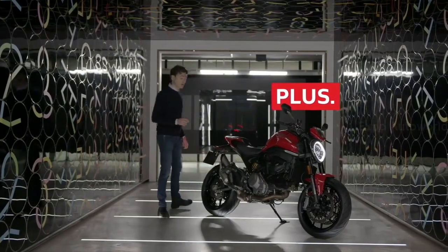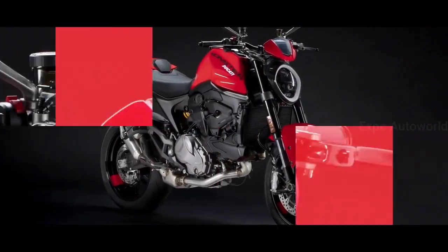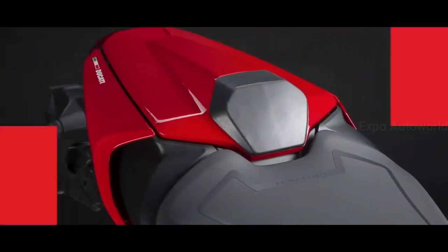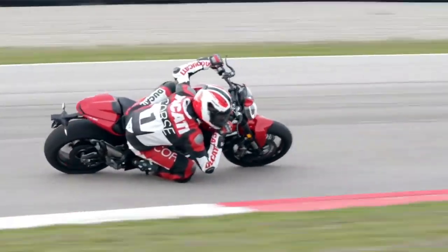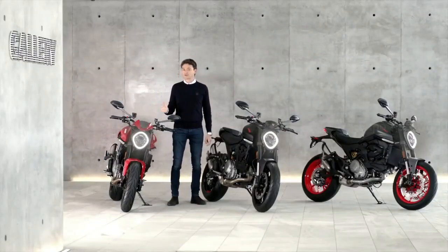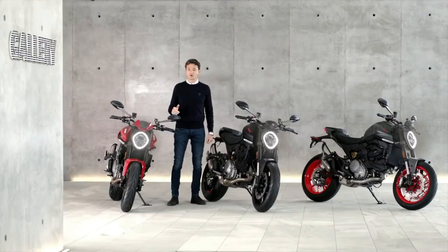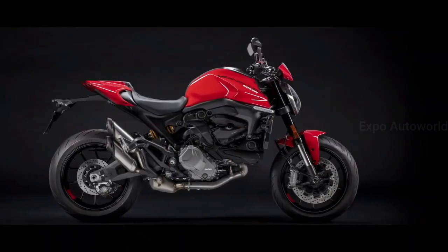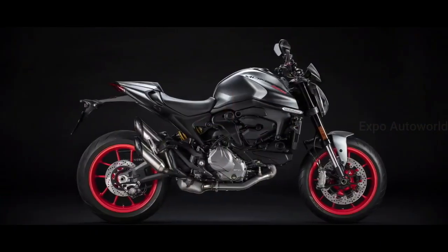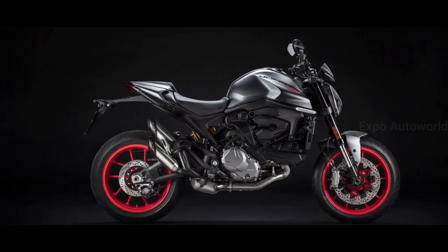For those who want to have a Monster with an even sportier appearance, we've created the Plus version. In this case, the headlight fairing and seat cover are standard. Now the range is complete. 2 versions, Monster and Monster Plus, both available in 3 colors. The sporty Ducati Red, the aggressive matte black, the most sophisticated aviator grey with fluorescent red rims.